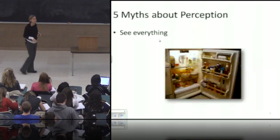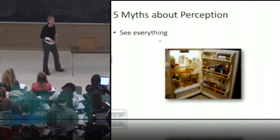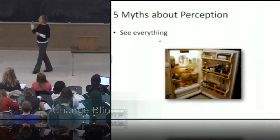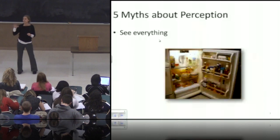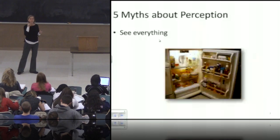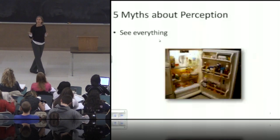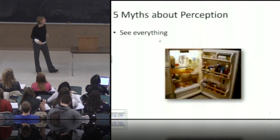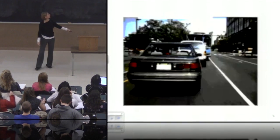In the lab, this is studied with a paradigm known as change blindness. And in change blindness, people are shown an image and then a second image. And everything in the second image is the same as the first image, except one thing is different. And the task is to find the difference. So let's do an example. Try to find the difference here.